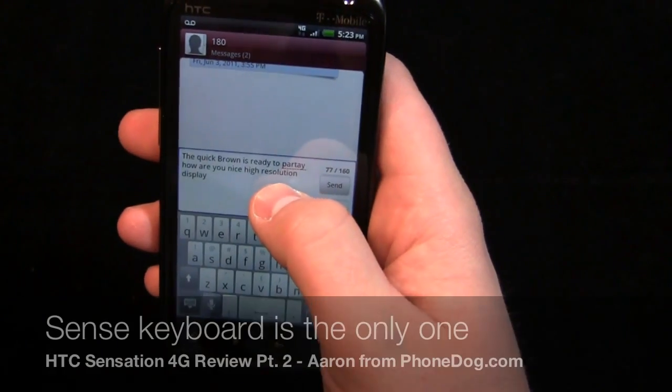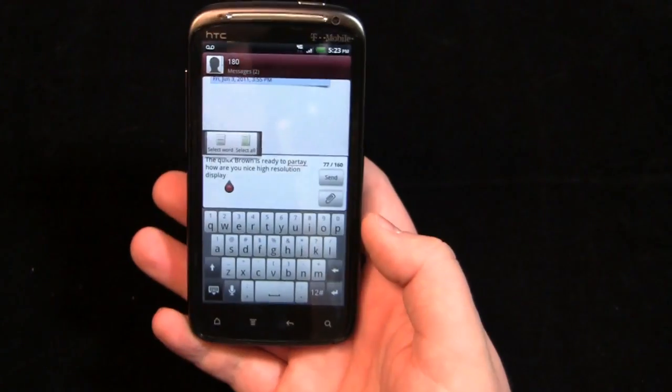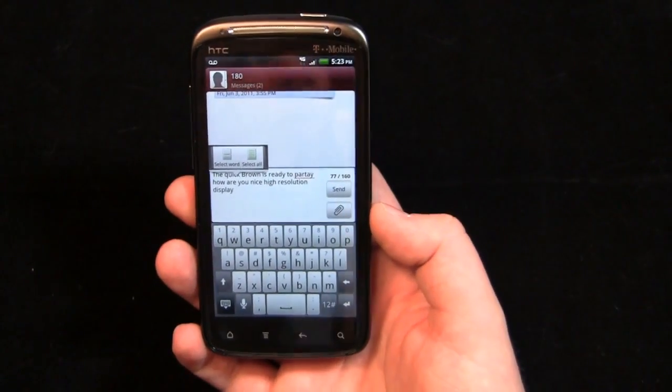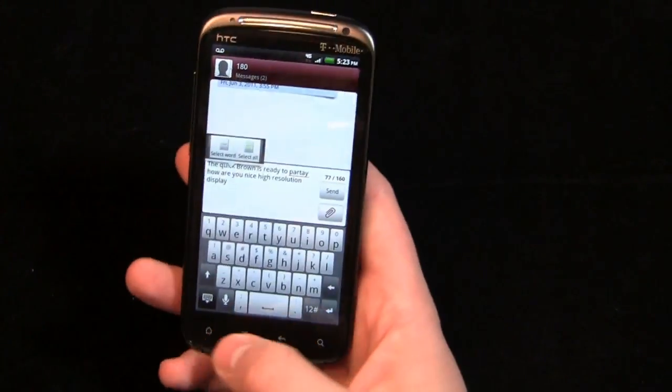There are no other keyboards that come with this thing. It is the HTC Sense keyboard all the way. Of course, you can sideload. This device does support sideloading. You can sideload things like Swype, Motorola's multi-touch keyboard, which I haven't been able to get working on Gingerbread, but that's a side note, and some of the other keyboards from the Android Market.